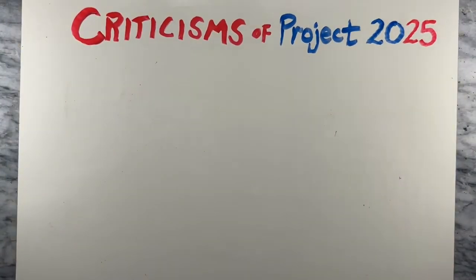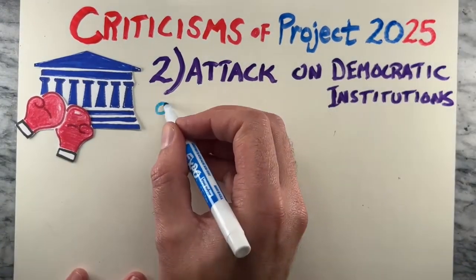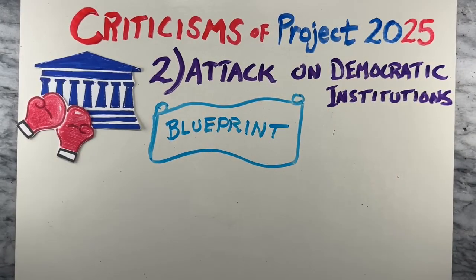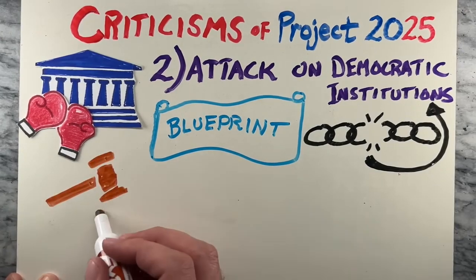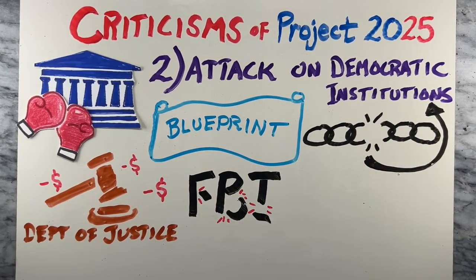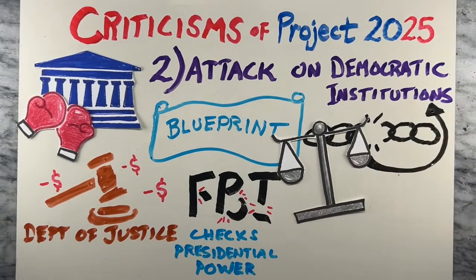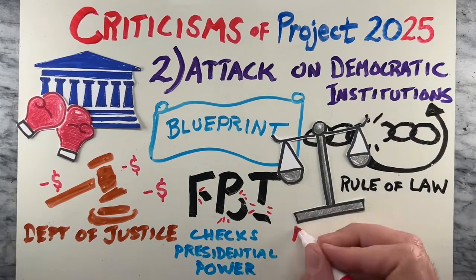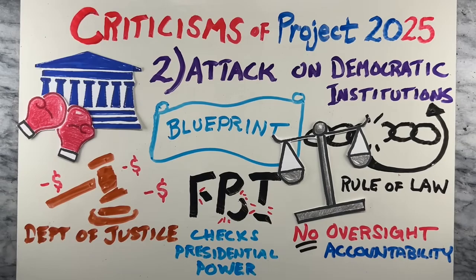Second is the attack on democratic institutions. Critics highlight that Project 2025's blueprint includes proposals to dismantle or weaken key democratic institutions. This includes plans to defund the Department of Justice and dismantle the FBI and other agencies that could act as checks on presidential power. Such moves are seen as efforts to undermine the rule of law and enable the executive branch to operate with little oversight or accountability.